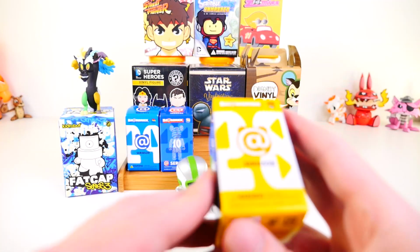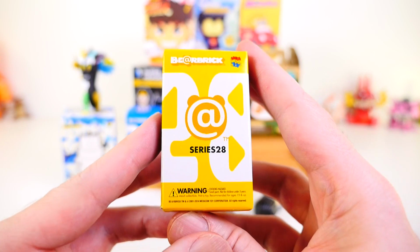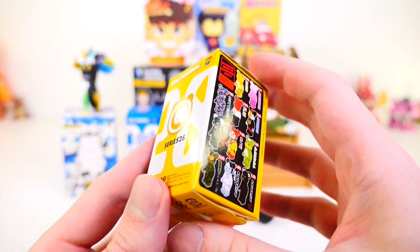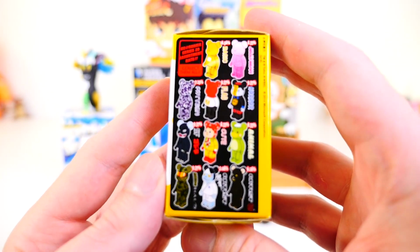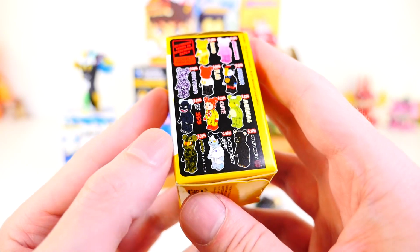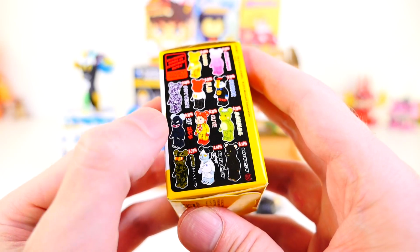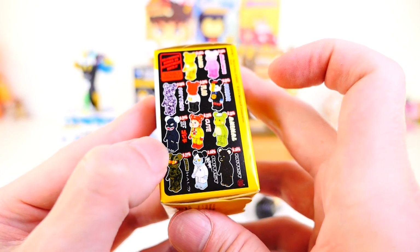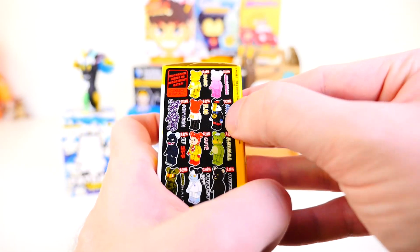Alright, so next up, we're going to have 3 Bearbrick blind boxes. I'm really happy that the pronunciation actually went through there. Alright, so here's going to be a look at some of the figures in this set. And I want to say I've gotten the Halo figure, and I've gotten Godzilla, and the pink one up here at the top. I've gotten those 3 figures and the Japanese one right there.